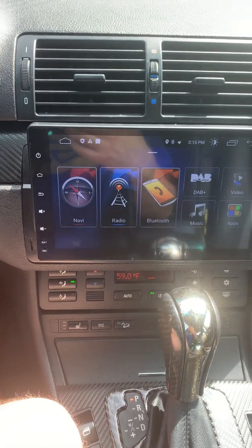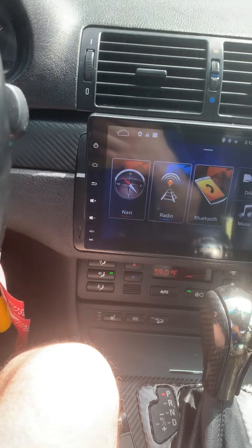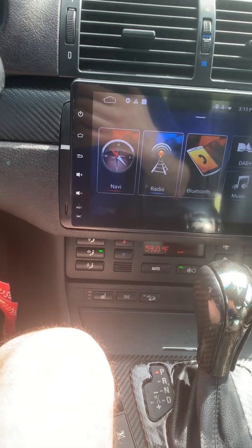But yeah, that's basically it. If you have any questions, let me know, and I'll be happy to answer them about this head unit. I don't have any experience with the other one, so I can't really say, but I'm sure they're basically the same operations and whatnot.